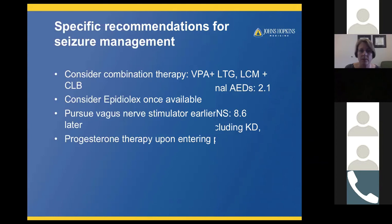So in terms of specific recommendations for seizure management, in terms of rational combination therapy, that would be something that you would continue to work on with your child neurologist or epileptologist. One combination I felt was a little bit underutilized, and that's been very helpful in patients with intractable epilepsy, is the combination of valproic acid, or Depakote, with lamotrigine, or Lamictal. Those two medications have very synergistic effects, and I was a little surprised by how few of the girls were on that combination.